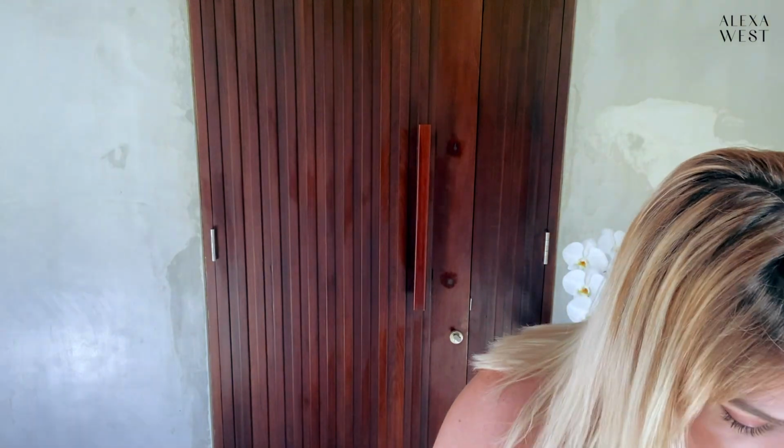Okay, face, almost done. Oh, the light is changing now. The very last thing we're gonna do is go in with a highlighter. I use this from BECCA, and this one is Rose Quartz from BECCA. I just take a little bit and tap it off and highlight. A little bit here, a little bit on my temple.